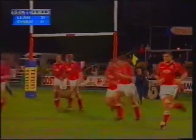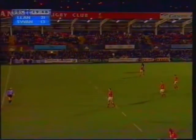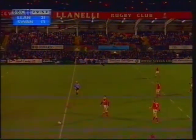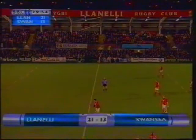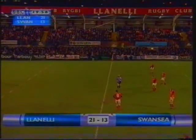And that is a superb conversion from Gavin Henson. It was his break who set it up in the first place. Swansea a little fortunate to get the try, but it was another well-worked one, and it all adds to the spectacle of the evening. Yeah, that's a far better game. High quality, good finishing as well at the moment.